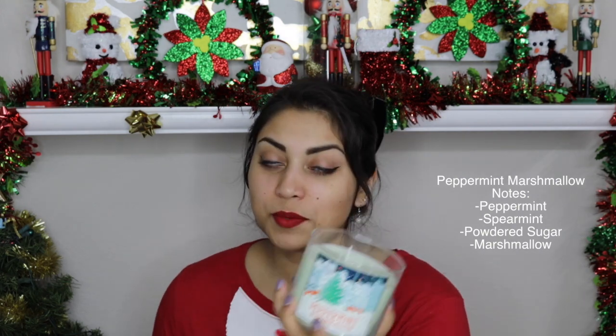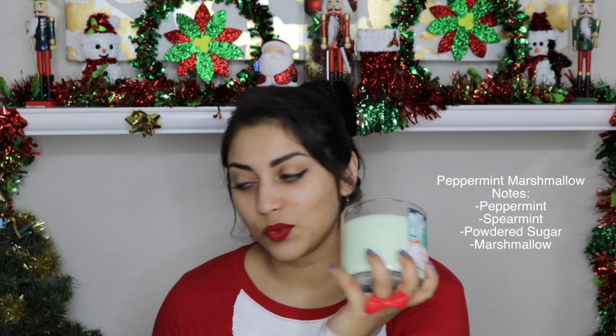oh my gosh, you just have to smell it. You gotta smell it. It's delicious. But yes, this is probably my favorite Christmas candle ever. I don't know what it is about the scent. As soon as I smell this, I picture the fireplace and it's all cozy on a winter day. And oh my gosh, I love the scent.